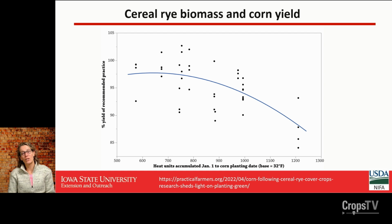But he found that there was a better correlation when he took cereal rye heat units. And so you can see that in this graph. So this is heat units that are accumulated from January the 1st until corn planting date. And the base there is 32 degrees, and that's because cereal rye will start growing at 32 degrees, as opposed to corn, where when we're doing growing degree days or heat units accumulated, we usually use a base temperature of 50.